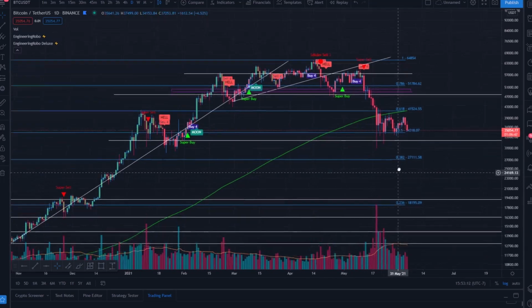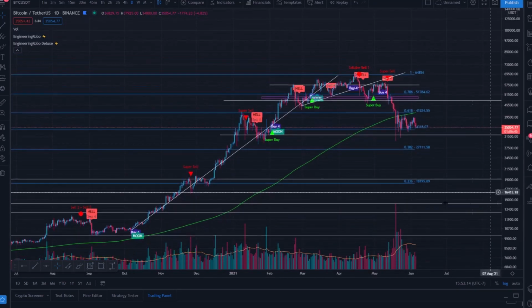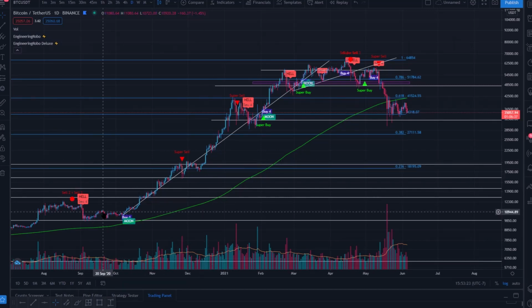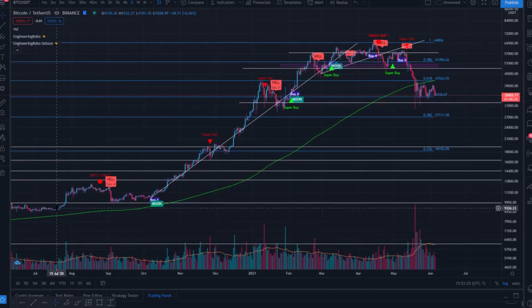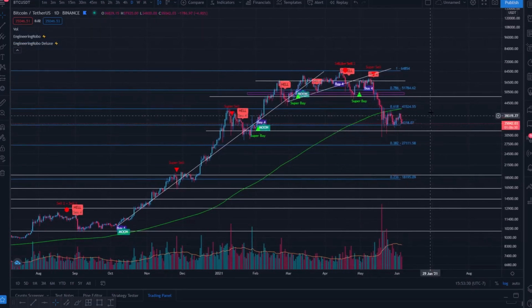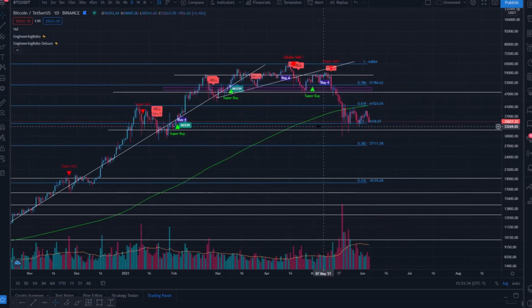But before we can continue the trend upward, as we have had a rather vertical multi-100% run since last year, since September of last year, coming from like 10k to where we are now, a 50% correction from like 60k to 30k is rather healthy in my opinion for the uptrend to continue in the long term.